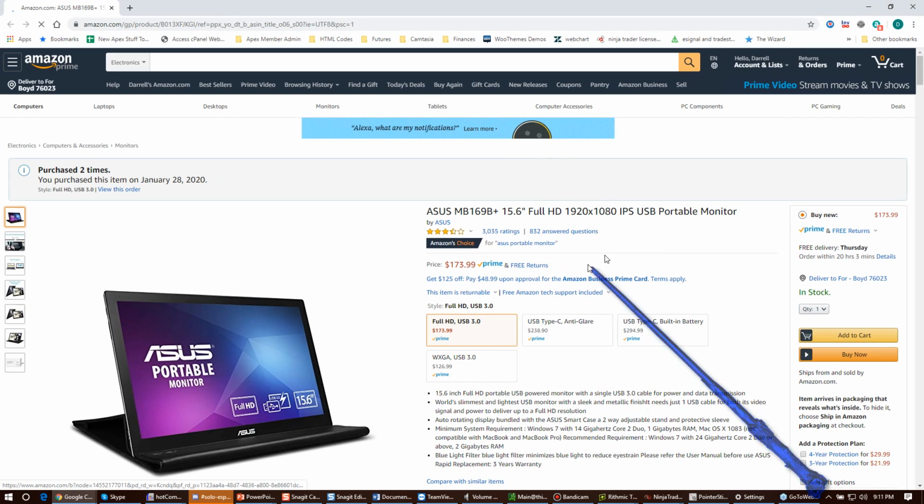Let's see here. Okay, so here is... Alright, so that's the monitors that I use for my laptop. You can also use them, by the way, on a desktop. And yeah, they cost 173 bucks. And then looking to see if I can find the clamps. I order a lot of stuff on Amazon. It's a little ridiculous.